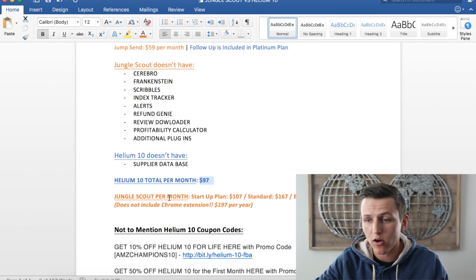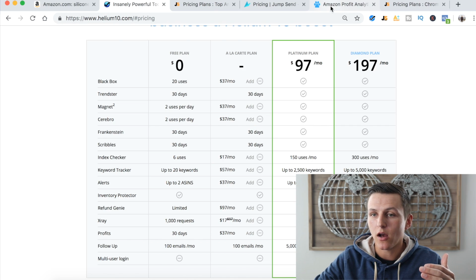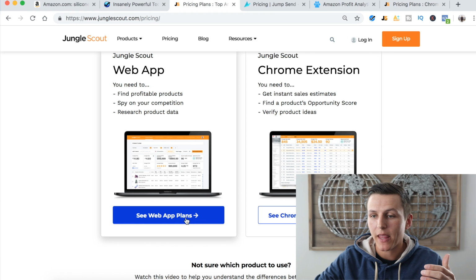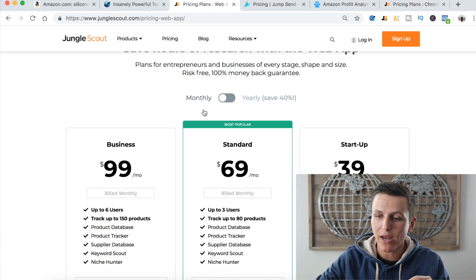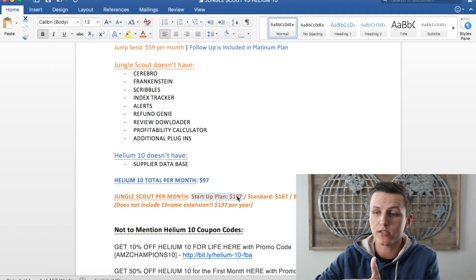And if we go to Jungle Scout per month, if you just get the basic startup plan, that's just the basic. If we go back to Fetcher, you're getting 19 bucks. You're getting the starter at 29 bucks. You're getting the Jungle Scout web app at the cheapest, I think it's, if we go to monthly, $39 per month. If you just get the basic, the lowest tier plan, you're comparing $107 right here, $107 compared to the 97 with Helium 10.